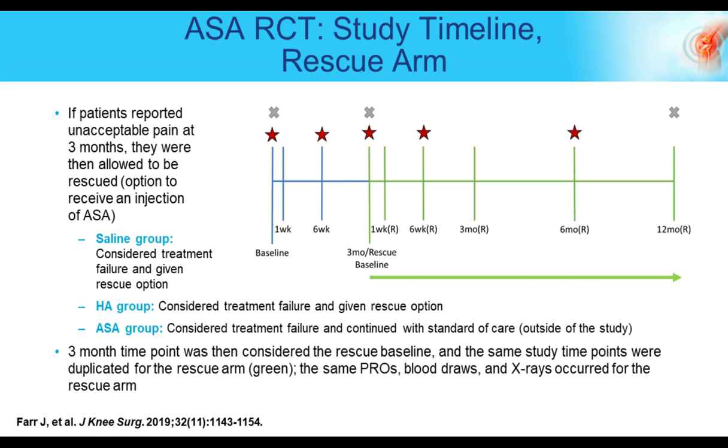What was interesting is that we had a rescue time point at 3 months, and if patients at 3 months answered that they had unacceptable pain and the treatment to which they were blinded had not provided adequate pain relief, then they were offered a rescue injection with ReNu. Since we didn't want to look at repeat dosing, the rescue injection was only offered to those patients who did not have the amniotic injection at baseline, so only the HA or the saline groups. If a patient from the ASA group reported unacceptable pain, they were considered a treatment failure and they left the trial.